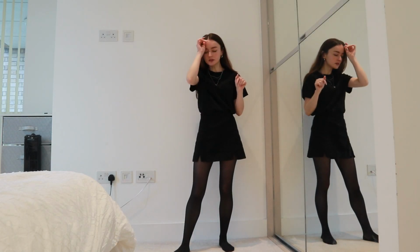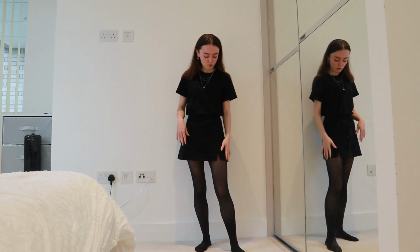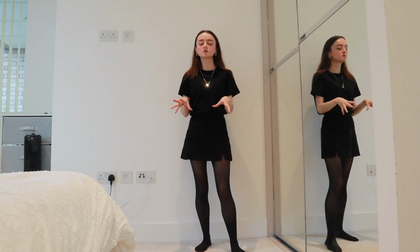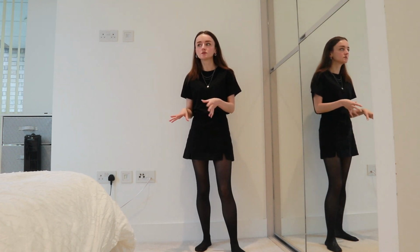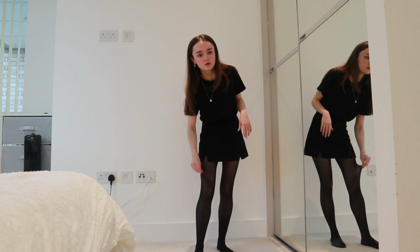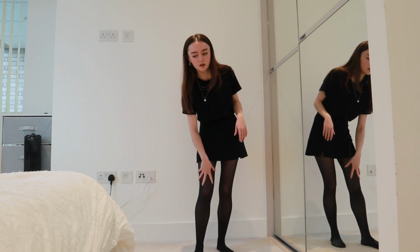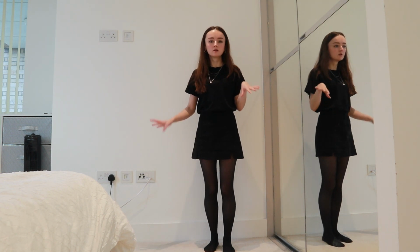So first impressions is they're comfortable. The fabric feels quite nice. It feels quite thick. I'm not sure whether that's just because it's a slightly higher denier than I'm used to. I've got a couple of pairs of tights that are like 15, 20, and they definitely have a cheap tights feel, like they might disintegrate when you touch them. But this fabric seems quite thick and quite durable. It doesn't feel like it's going to snag on anything. And I quite like the colour as well. They're not too opaque.